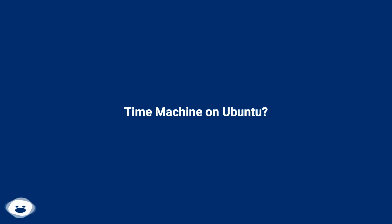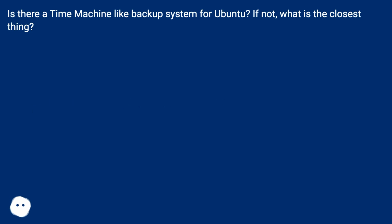Time Machine on Ubuntu? Is there a Time Machine-like backup system for Ubuntu? If not, what is the closest thing?